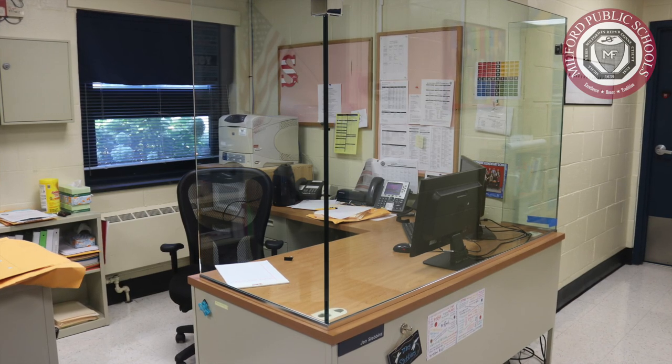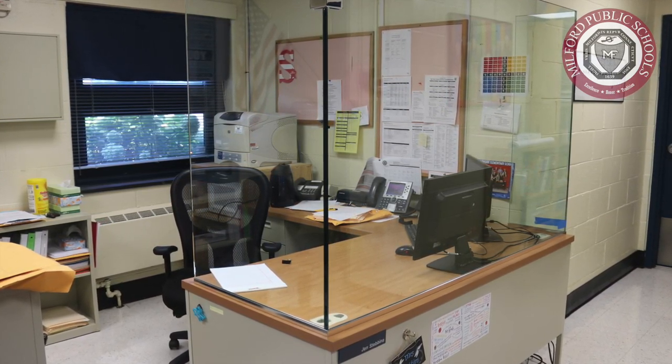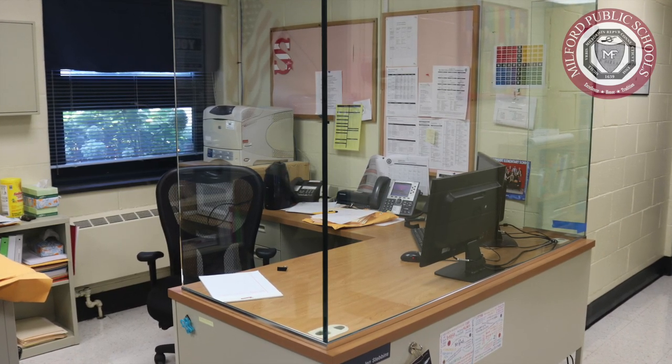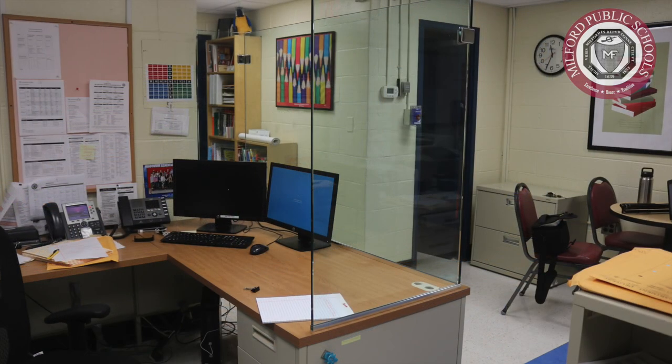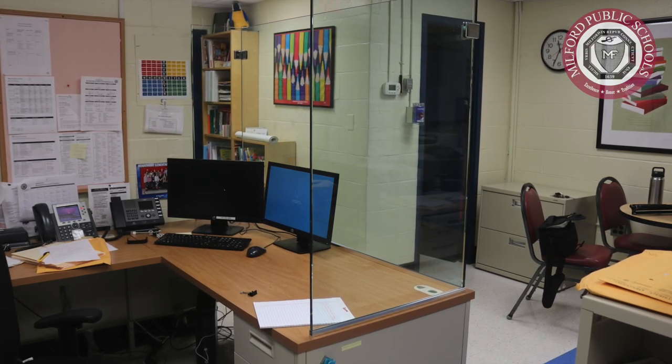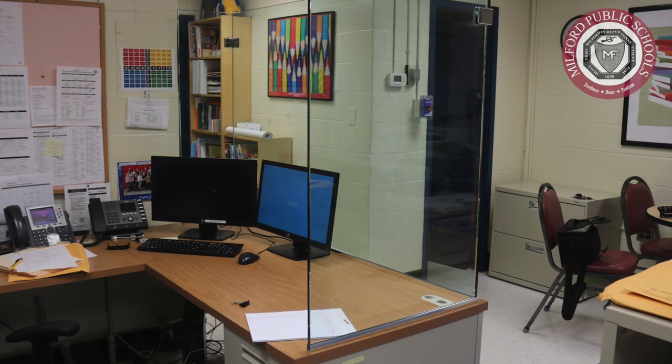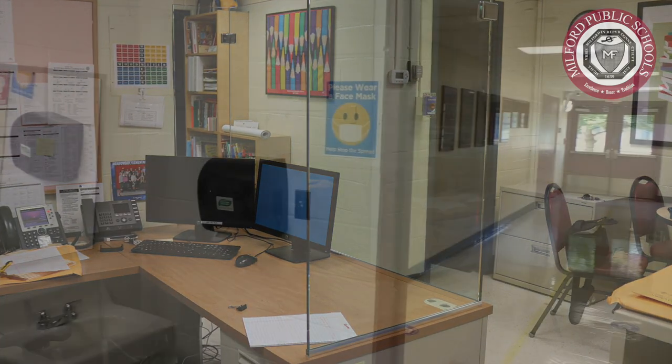Another area you'll see is the main office. The principal and the school secretary work in the main office, and it can be a busy place. The important thing to remember is that the main office and the people in it are always there to help you. It's a nice place to visit.